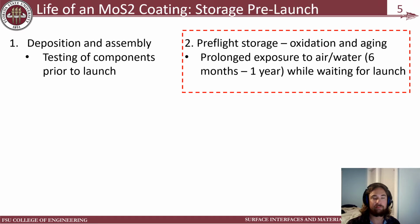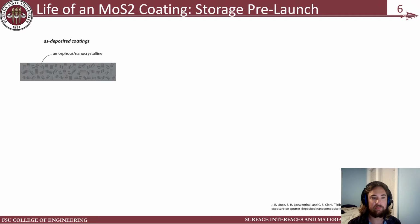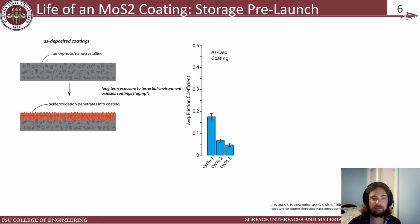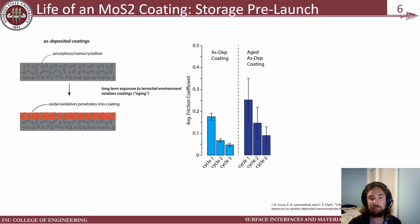A good PVD coating, fresh out of deposition with an amorphous or nanocrystalline microstructure, typically has an increased friction on the first cycle, but can run into a nice low steady state coefficient of friction even after three cycles. Now, the long-term exposure to the terrestrial environment can significantly degrade the coating, with molybdenum trioxide penetrating sometimes deep into the coating and increasing the coefficient of friction of not just the first cycle, but also prolonging that run-in period to low friction.